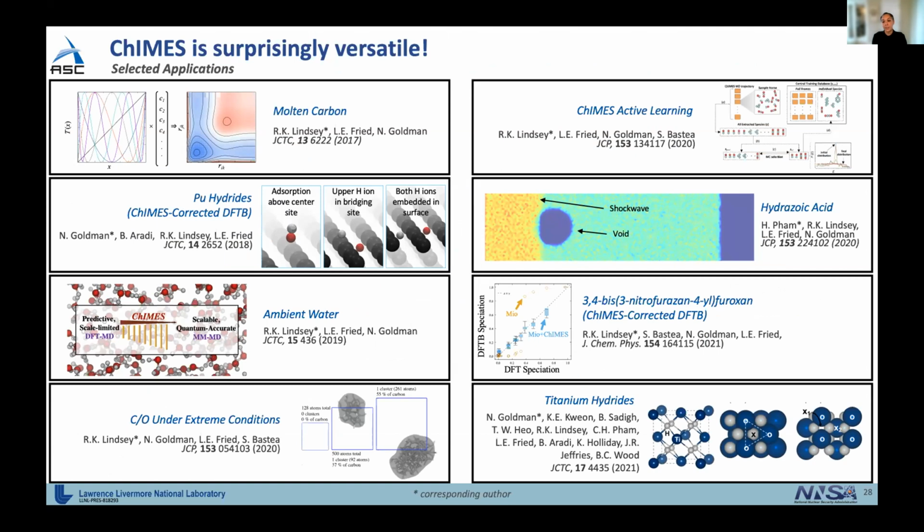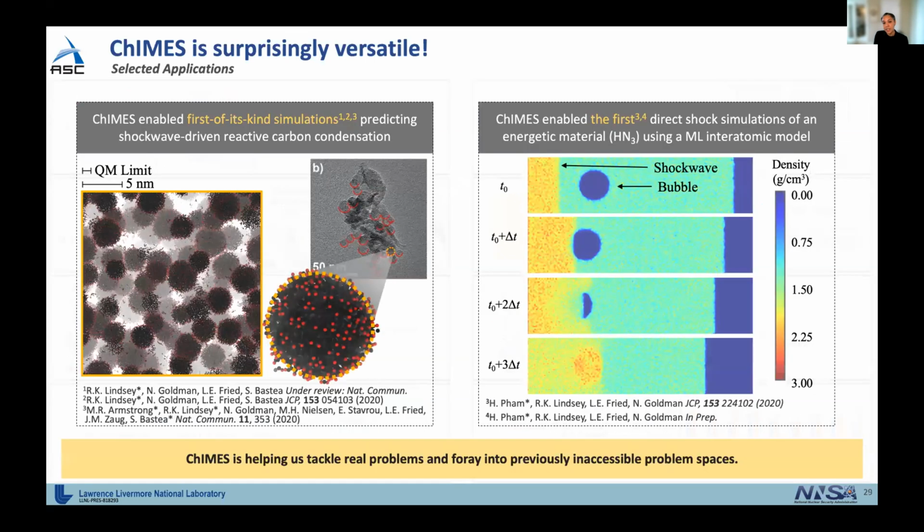But what we found is that this approach is far more versatile than we had originally anticipated. This is just a selection of some of the applications we've looked at with these models, where this one here, here and down here are talking about one of the newer directions that we're interested in going, which is leveraging these models as a rapidly parametrizable correction to some existing method. In this case, we like to use this to tune approximate quantum methods like density functional tight binding. But perhaps more important is that this capability is really allowing us to foray into previously inaccessible problem spaces.